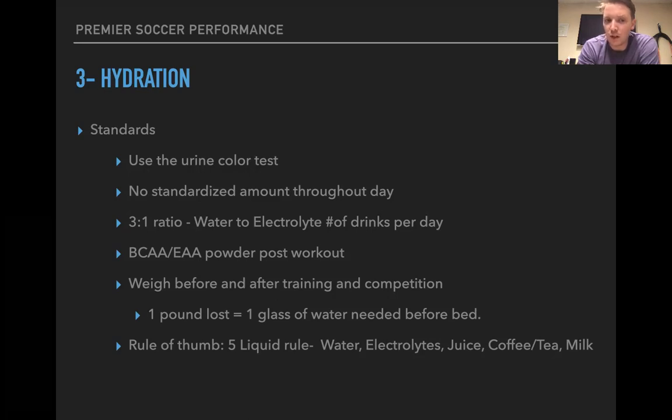Now, when you are drinking your fluids, we want a 3-to-1 ratio for our athletes when it comes to water to electrolyte drinks. So if someone wants a Gatorade, they should be having 1 Gatorade for every 3 waters. Okay, that's just to make sure that we're not going into any excessive electrolyte imbalances.